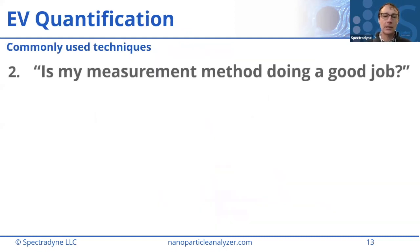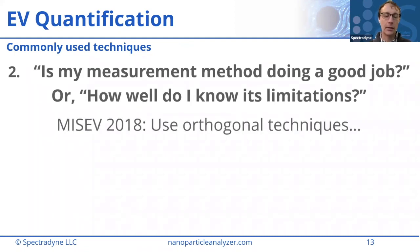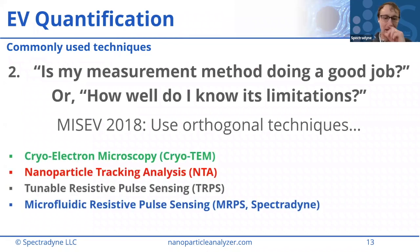So let's turn to the second question now that I want you to think about, which is: is my measurement method doing a good job? And another way to ask that question is, how well do I know the limitations of the technology I'm using? And the answer in this sphere, and well, in general, is to take the MISEV guidelines to heart and use orthogonal techniques. So let's look at some examples.